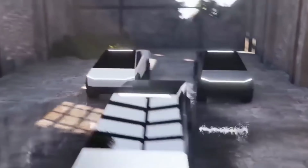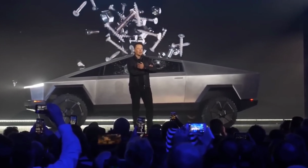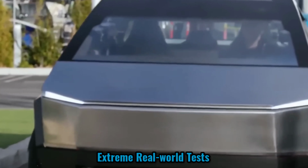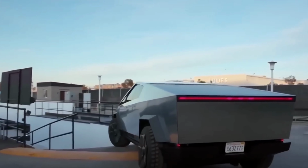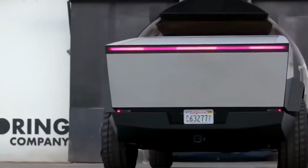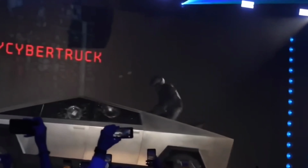What's also intriguing about the recently photographed prototype is that it appears to have just completed some extreme real-world tests. The all-electric pickup truck was caked in dirt, and the rear fender appeared to be beaten up. These appear to indicate that Tesla is putting the Cybertruck through its paces before releasing it. This is good news for the all-electric pickup truck, as durability is one of its main selling points.